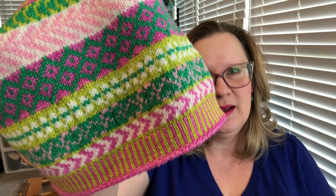But I would say this would be great for a beginner, an adventurous beginner knitter, beginner colorwork knitter for sure. The patterns are all very easy. It has a chart, so it's very easy to follow. There are no decreases in this hat. There are 3 sizes. This is the large because I have a big head and a lot of hair. I don't even know what all else to tell you about it, except that I love it.